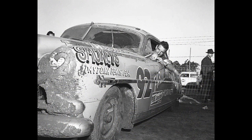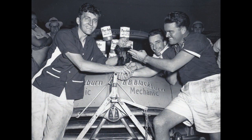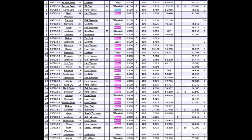And as the popularity of it increased, its win record in the Cup Series rose to an astonishing 39 wins and only 36 losses in 2 years. It carried Herb to his 1951 title, and now Tim Flock to his 1952 Drivers' Championship. In 1953, it was nothing short of routine, another 22 wins, and a second title for Herb Thomas.